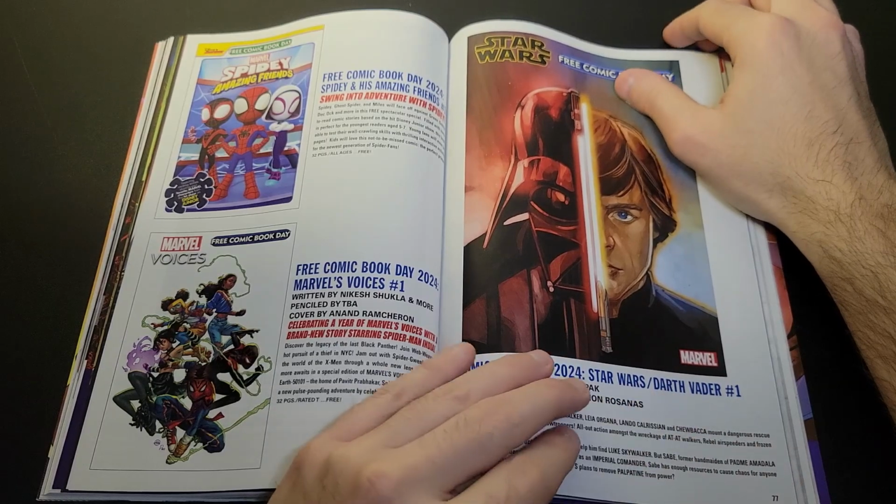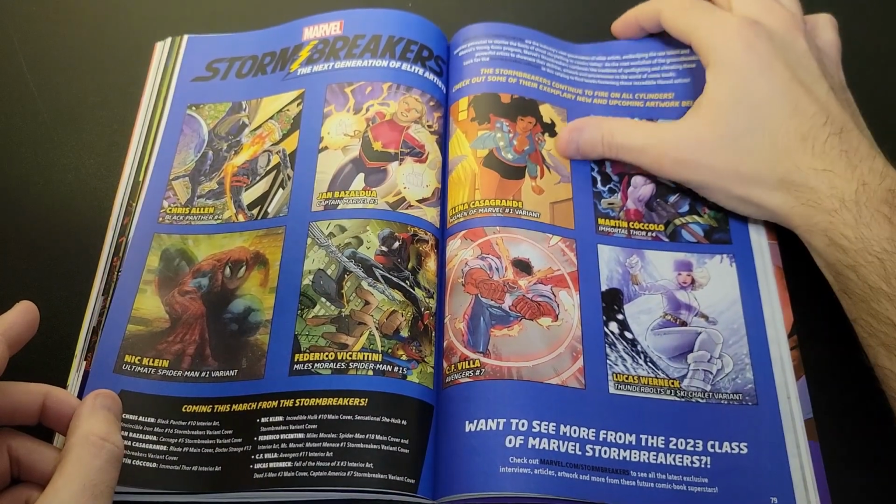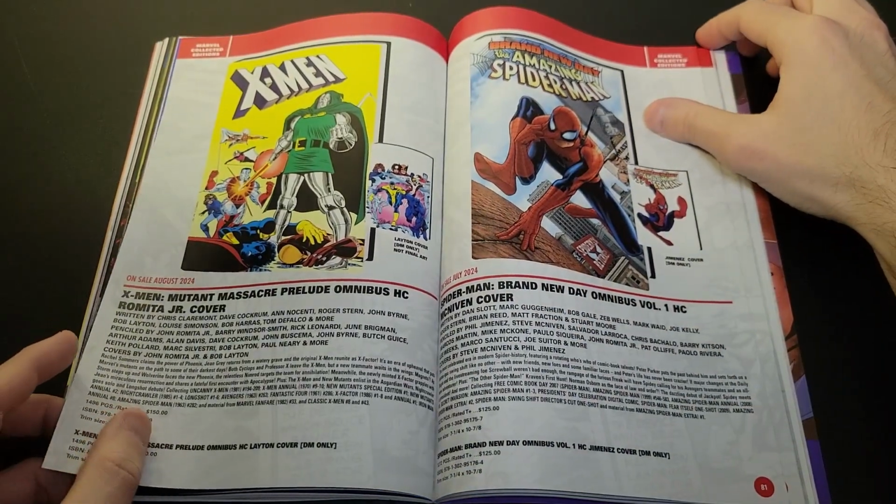So we've got our free comic book day stuff here. Always the first Saturday in May, so I don't know why they're now putting it in there, because this is stuff for March.